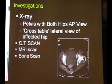MRI should be indicated in old fractures to assess the vascularity of the head. Bone scan is not really indicated in a traumatic situation.